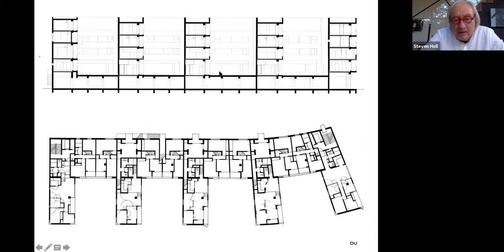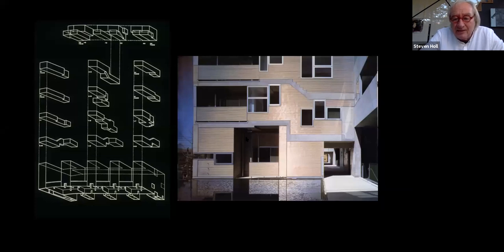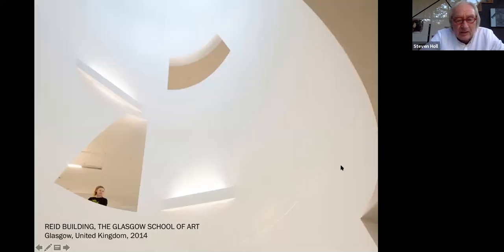I believe that the situation at hand calls for buildings like this that embrace the landscape in these water gardens, 4 water gardens, and being able to walk outside to get to your apartment. There you see the water garden and the corridor to your apartment. And there are 30 apartments that interlock like a Chinese puzzle. In Glasgow, the School of Art, the Reed building, we won in a competition in 2009.